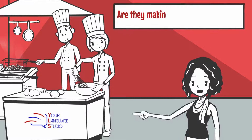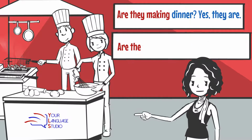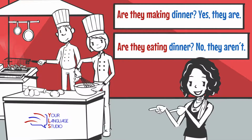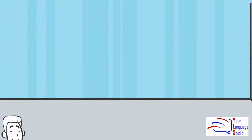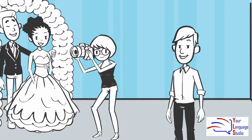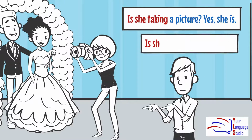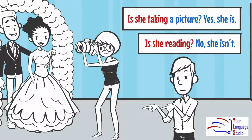Are they making dinner? Yes, they are. Are they eating dinner? No, they aren't. Is she taking a picture? Yes, she is. Is she reading? No, she isn't.